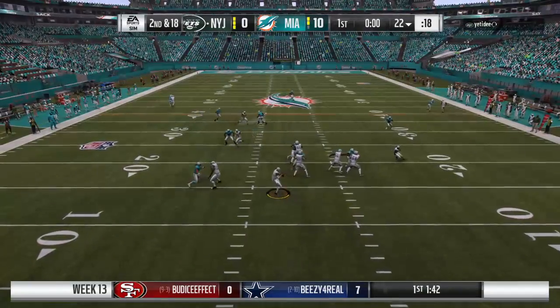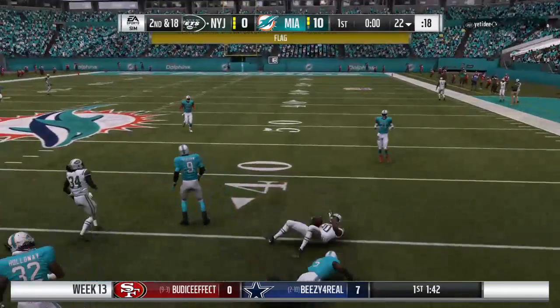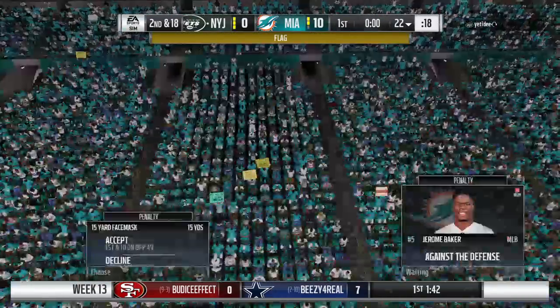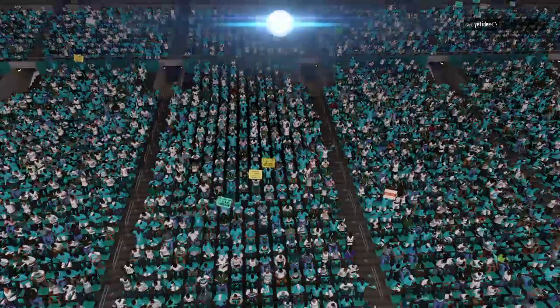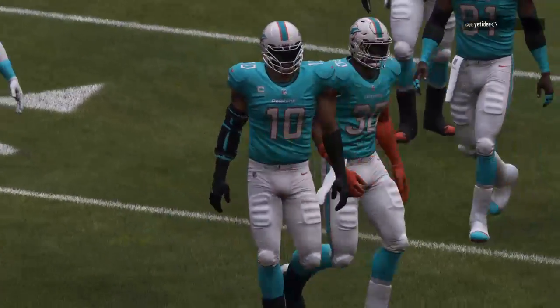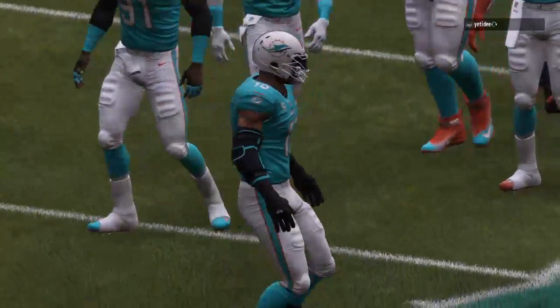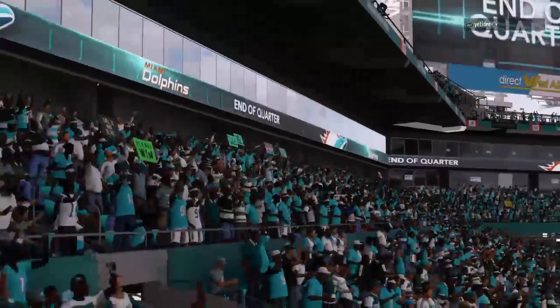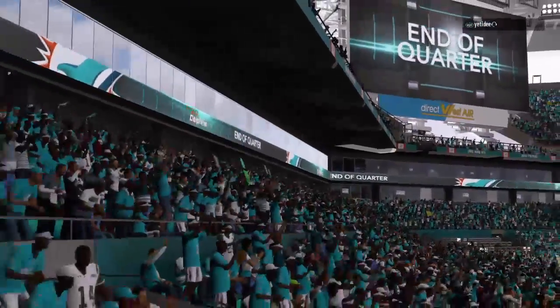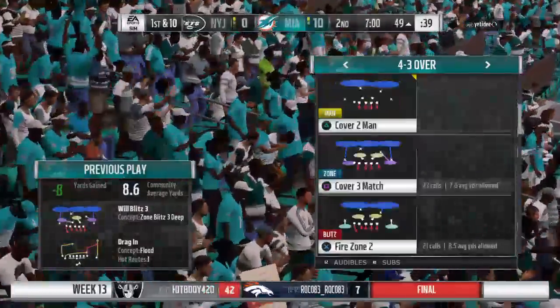To throw is Darnold. Open man there is Malone, and he's going to be brought down by the face mask. Here come the flags. This is going to get him a first down. So they'll take the yardage and tack on 15 more for the face mask. Talk about a play that absolutely costs you in the end. Just trying to do your job, right? Trying to get him on the ground. Next thing you know, they'll march off another 15 against your squad.